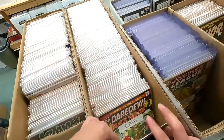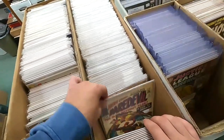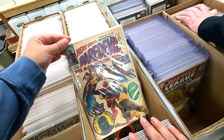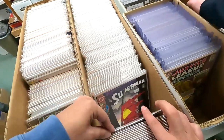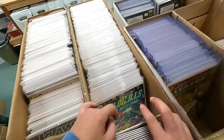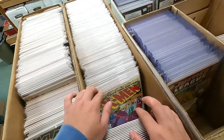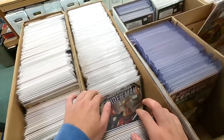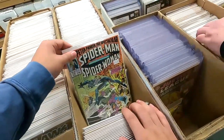That's a cool book. Daredevil 11. It's cool. I just got 10. Avengers 88. Phantom Eagle. I never even heard of Phantom Eagle. I love these hip hop variants on the modern books. Yeah, it's cool.